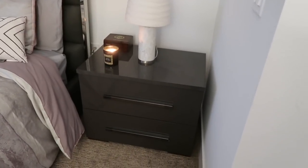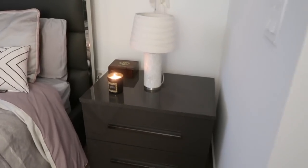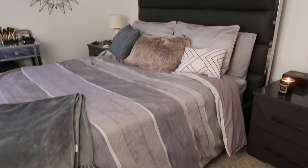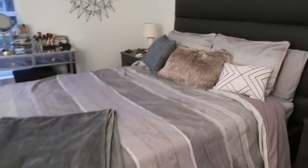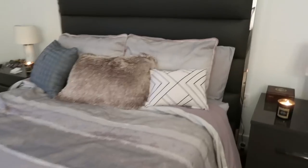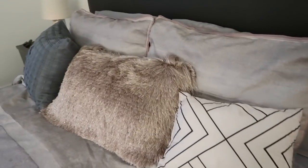We got these nightstands from Bob's Discount Furniture. So cute. We got the lamps from Target. I also got this bed frame from Bob's Discount Furniture. It's super nice. It's just sleek and black. And then we have this bedspread from Kohl's by Vera Wang. We have this cute little gray blanket I've had for a while that I got from my Aunt Nancy. And then we have these pillows. I don't remember where a lot of these are from, honestly.